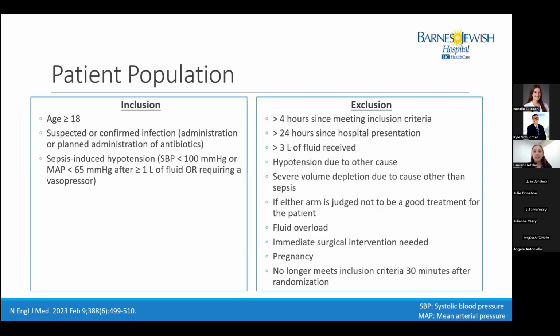So I did want to point this out, as the providers there in the ED who are enrolling patients in this trial could elect to not randomize someone in the trial just if they judge either treatment not to be good for them, so potentially introducing some selection bias there. They also excluded patients with volume overload or immediate surgical intervention thought to be needed, so kind of excluding that trauma patient to an extent that may need emergent surgical intervention, and then also excluded patients who were pregnant and who no longer met the inclusion criteria.